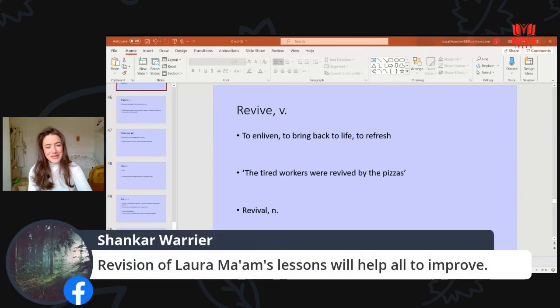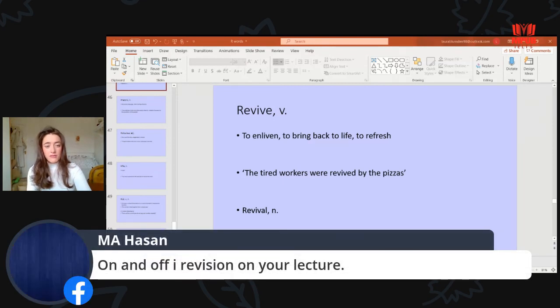Revision of Laura Mann's sessions will help all to improve. So yeah, if you revise, then you will hopefully improve your English. On and off, I revise on your lecture. That would be the verb to revise. Revision is a noun. So be careful how we're saying that. But yeah, to revise from the lecture would be to go over the content and maybe to rewind through the slide and practice along with me.